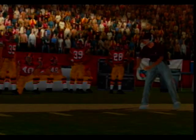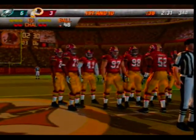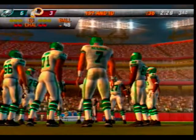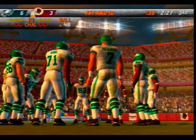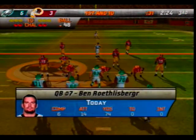Ben Roethlisberger is good. As a rookie, he got in there and he made the plays. He didn't just manage the game, he played quarterback. Part of it is the team around him, but he still played at a higher level than most rookies usually do. Ball at midfield. 48-yard line.